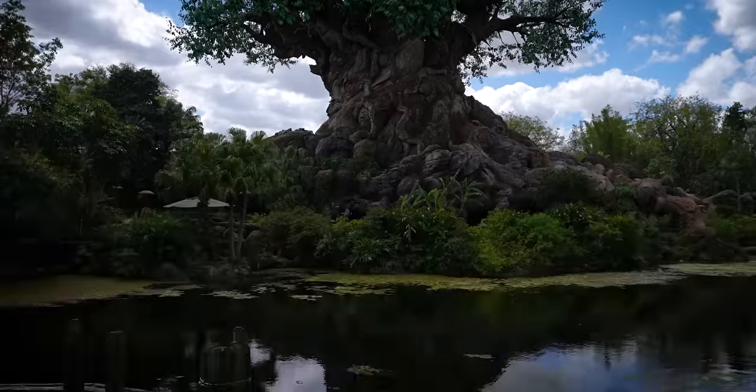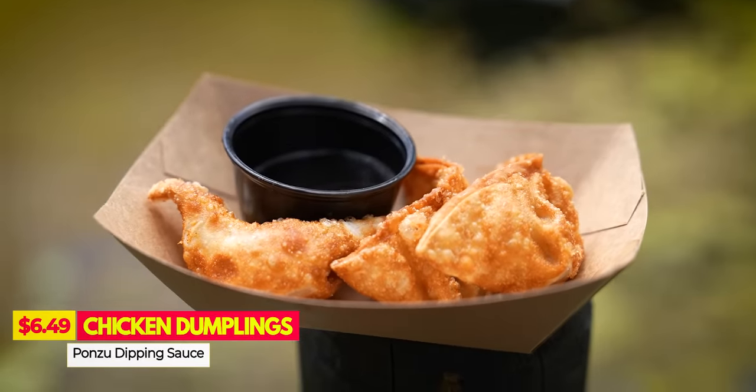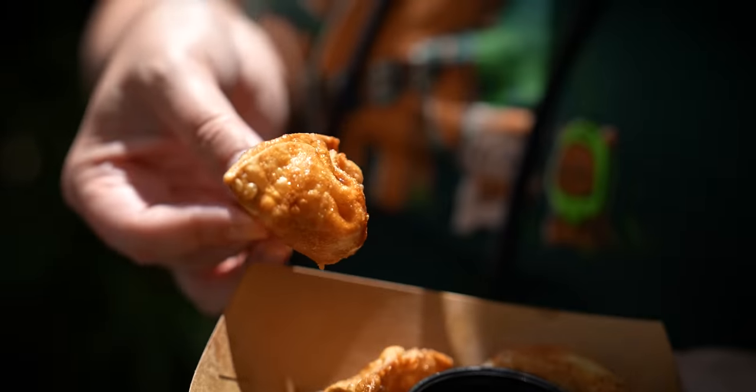Also at Mr. Kamal's, we saw that they had chicken dumplings with a ponzu dipping sauce. This is another thing that everybody says is a must get when you come to Animal Kingdom. So we thought, why not? Let's try them. They look really crispy.